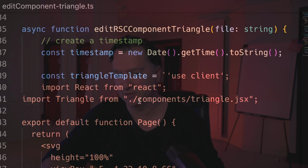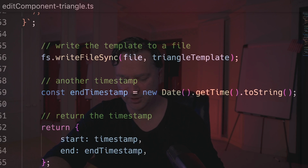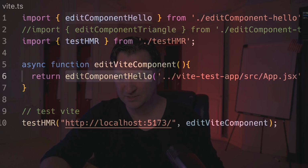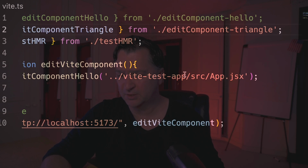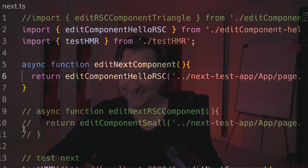And what I've done here is I've also created an edit RSC component triangle as well, so that we can use one or the other. But for just now, we will just use the edit component triangle before using the React Server component version. So I'm going to come back to Vite. And now, rather than using the edit component hello, I'm going to use the edit component triangle. It's going to make the change to the same folder as we did before. And then I'm going to do the same to the Next component.